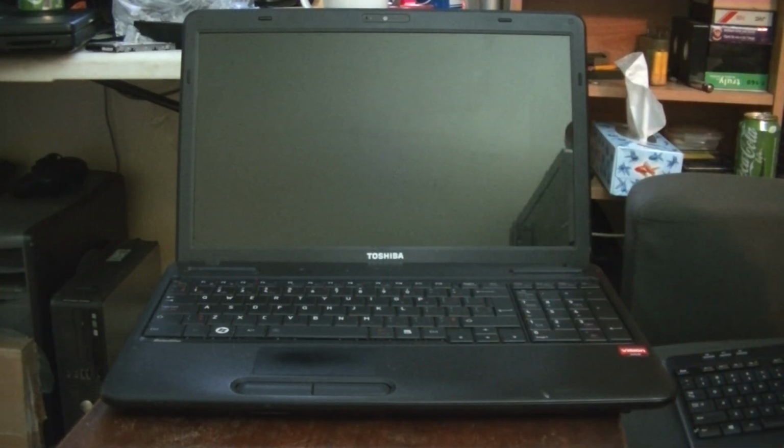Budget. Powered by an AMD E350, 6 gigs of RAM and a 500 gig hard drive, and at a price put at $500. Yeah, right, there's no way this is a budget machine. But anyways, this laptop sounds like it's a decent performer, right?